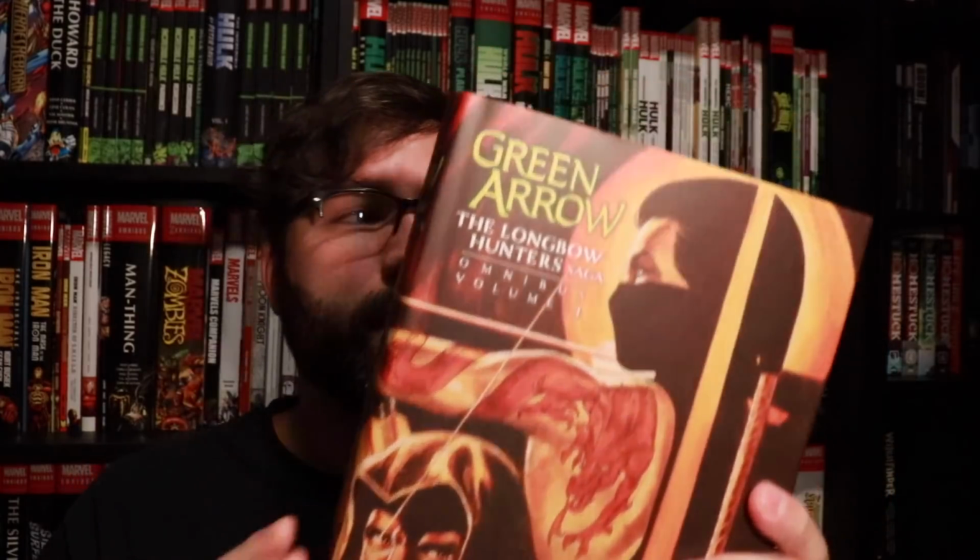because it does actually state on here, now collecting the entirety of the epic saga that changed the character forever, the first of 2 omnibus editions, and this one includes the 3 issues of Longbow Hunters, excuse me, and the first 50 issues of the Green Arrow story, as well as material from Secret Origins number 38. So yeah, a lot of material in here, like 54 issues of material, so it's a huge book.